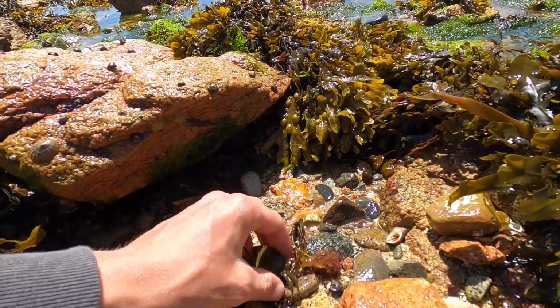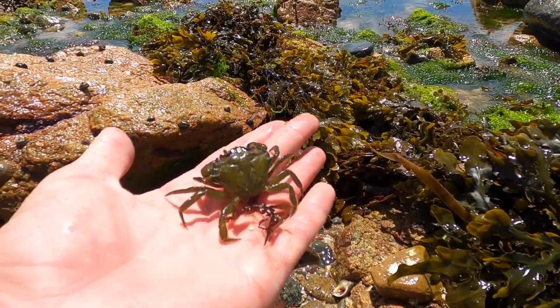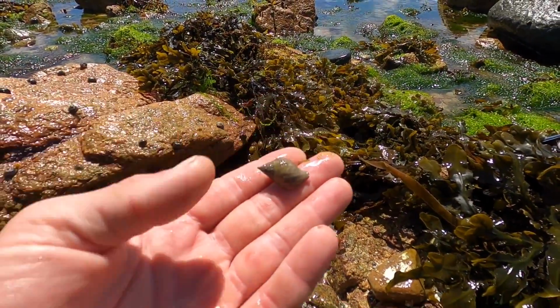First rock of the day. It's the green shore crab. I don't film these very often because they're in such good numbers. They're absolutely everywhere. And these are a great bait for wrasse. Got the netted dog whelk, a carnivorous snail.